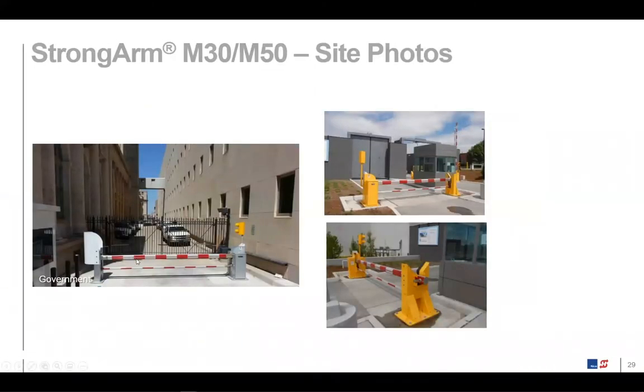And I'll show you, here's one, here's a couple here. Here's one installed at the courthouse in Oklahoma. In this tight confine here, it's a little bit of a challenge getting that arm installed, but it's a little bit of a puzzle. On the right are some up in Canada, and you can see how they've notched into the curb here, right? This is the way we want them.